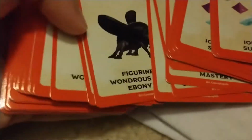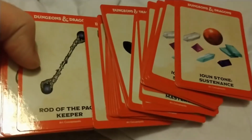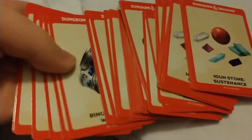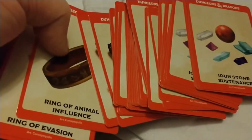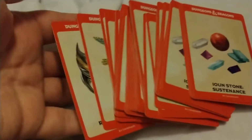This is WotC's official Magic Items cards. They're all really pretty, except for the ones that have repeated art. Here are the Elemental Gem stones. They're all the same because, of course, they are. And then there's a little ebony fly figurine. Rod of the Pact Keeper, of course. All that fun stuff. Oh yeah, rings.